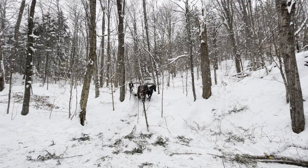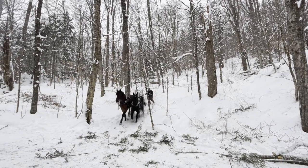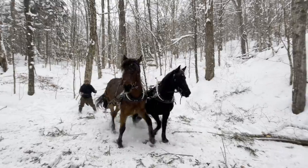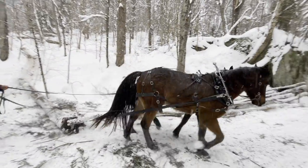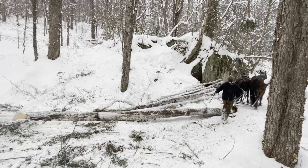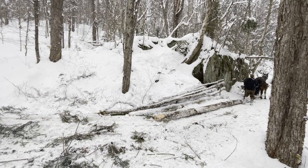Every so often, Hugo reminds us that he's still a young horse and gets a little spunky. But 99 times out of 100, he does amazing. The important thing is that when they spook, you don't spook, and you guide them with calm confidence through the problem.